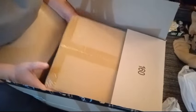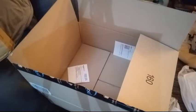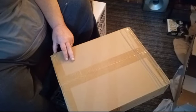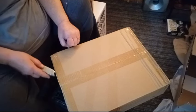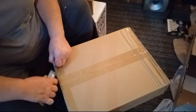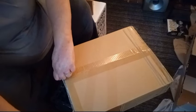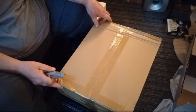Come on, Ken. My gracious, I don't know what this is, but it's heavy. There's a on-off switch. I have no idea what this is. Fix It Owl. Oh. Come on.